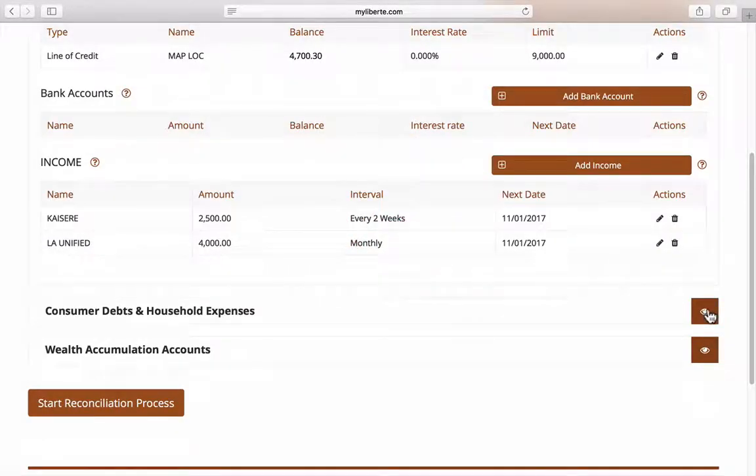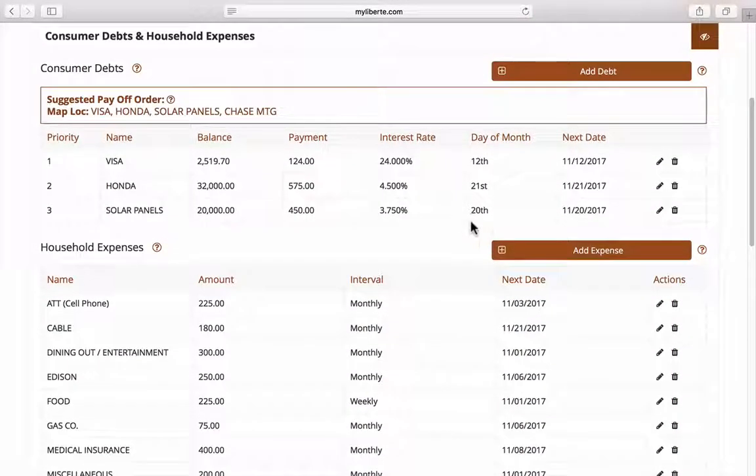If you were to go to your consumer debts and household, you will also see where this got changed. So your original Visa amount, which was I think $6,500, if you look at it now, you've already made a payment of almost $4,000. So now your balance on it is $2,500. Of course, if you made a car payment or to your solar, these things would change as well.